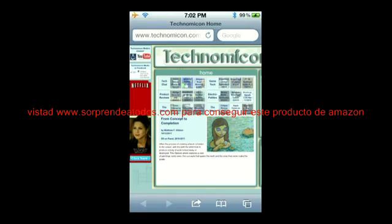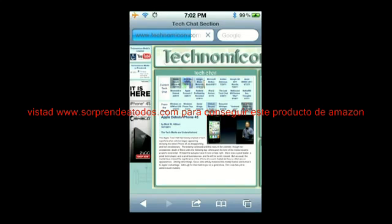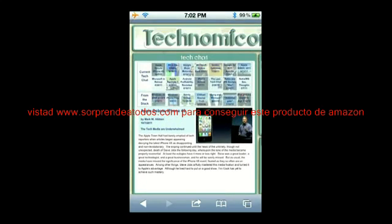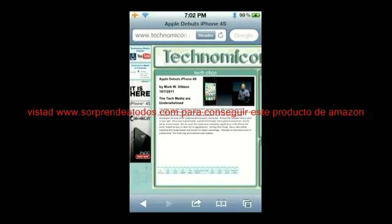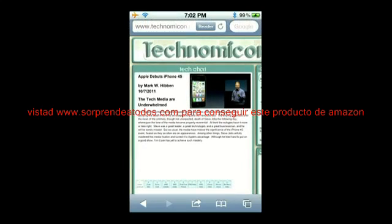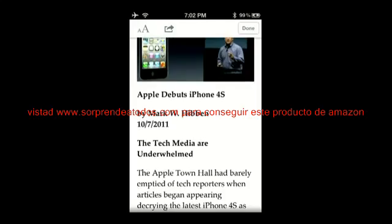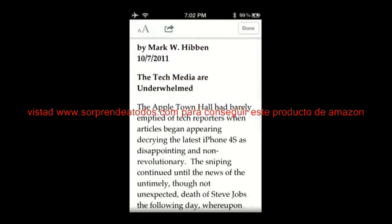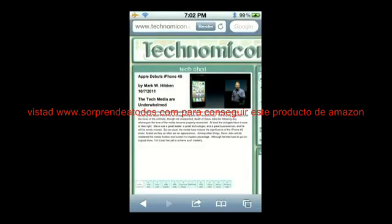The main problem is that subsequent article pages aren't always detected and brought into Reader. For instance, on Technomicon, none of the subsequent article pages are visible in Reader, since they're not really separate pages, but portions of the same page made visible through JavaScript functions. There seem to be very specific page construction requirements that the web designer must meet in order for Reader to work, but I doubt that web designers will be bending over backwards to meet those requirements, since Reader also renders their advertising invisible. Reader seems well-intentioned but misguided.